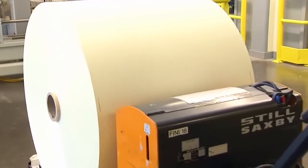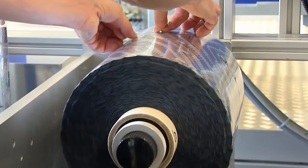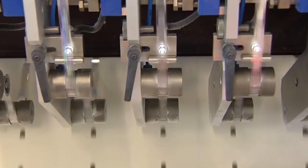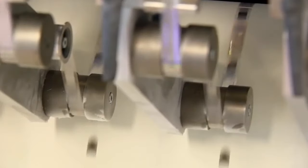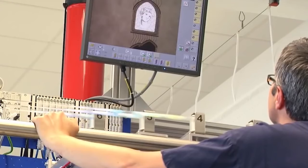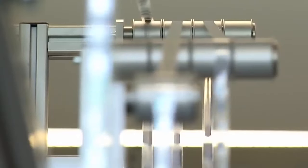Then, high-tech printing machines come into play and detailed designs are applied to the paper. These designs ensure recognition of the dollar and prevent counterfeiting. Serial numbers are then added and each banknote is cut and prepared for final inspection. This process ensures that the dollar is both safe and durable.